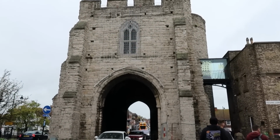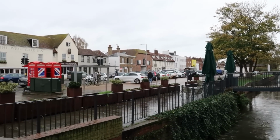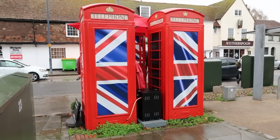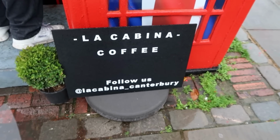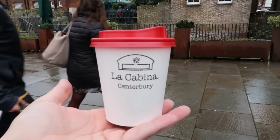We have arrived at the West Gate. Jason and Josh were just telling us about how there's this little coffee shop made out of two phone boxes right at the West Gate, and sure enough, here it is. It's so cute. We gotta get some coffee from here. Yeah, it's really good. Just what I needed on a little rainy day like today. He does not have that much space to work with, so I'm extra impressed with how good this is.